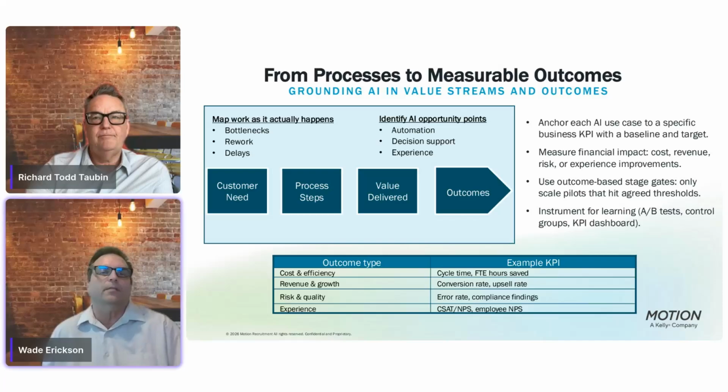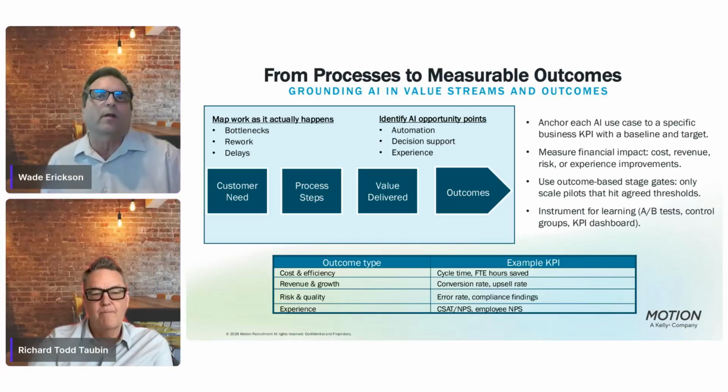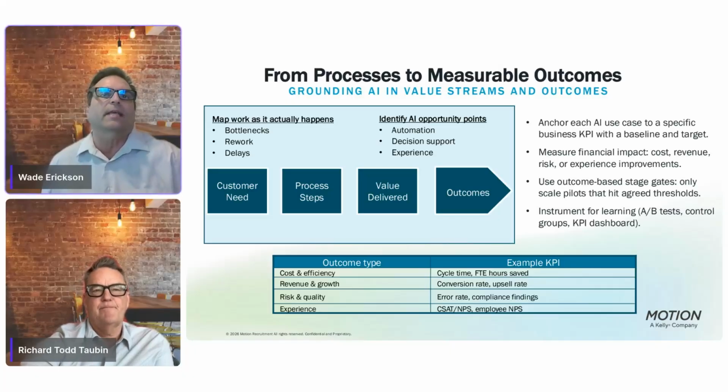Yeah, and I think key to that is really looking at what are the measurable outcomes, which means metrics. And so as an example, I have some here with, if you're looking at more cost and efficiency outcomes, maybe it's cycle times or hours saved. I know when we were implementing RPA years ago, that's what it was all about.